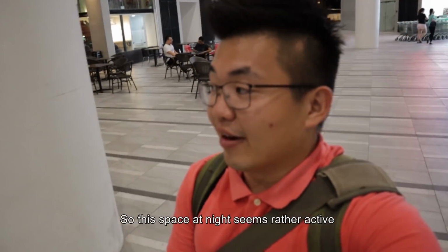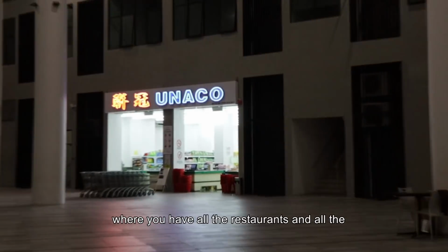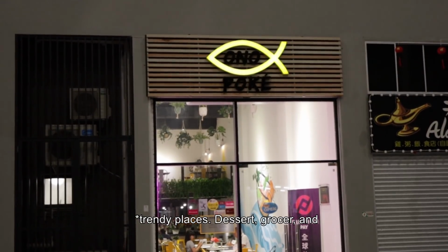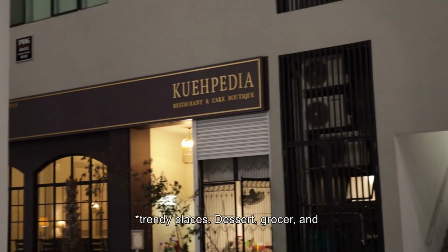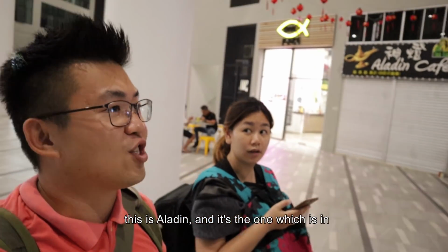So this place at night, I think, seems rather active. You have all the restaurants and all the more atas places, desserts, grocer. I think this is also Aladdin. Aladdin is the one which is in what street already?